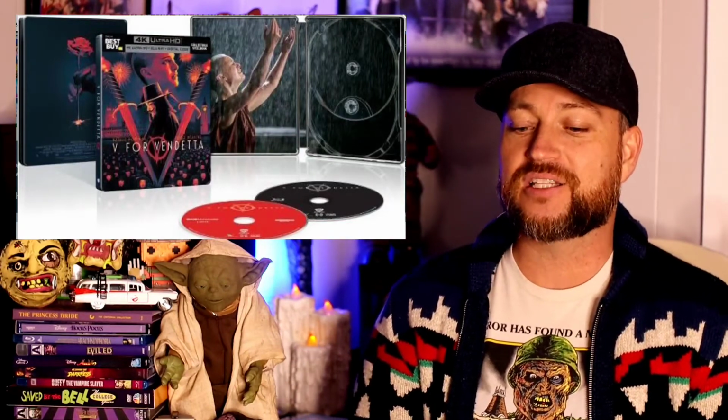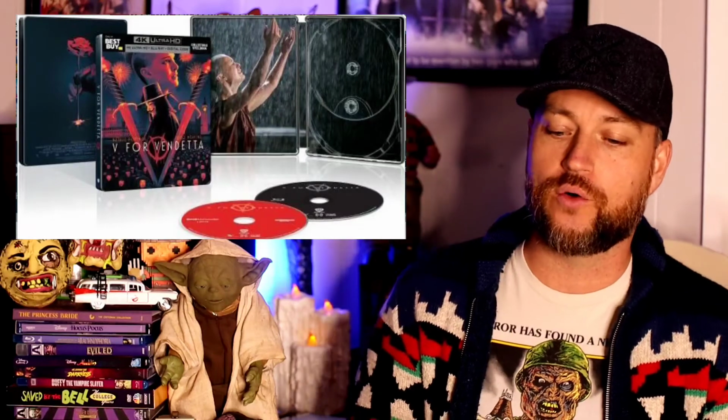Starting November 3rd, V for Vendetta, based on the works of Alan Moore. This is a Best Buy exclusive. This was produced by the Wachowskis, starring Natalie Portman, and was directed by James McTeigue, based on the works of Alan Moore. It's a really cool movie. Now, this is the first time this has ever been released on 4K, so it's a pretty cool release. The artwork looks pretty cool. That'll be available November 3rd.